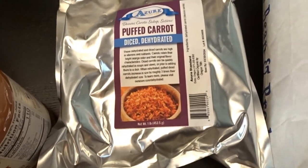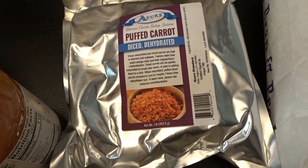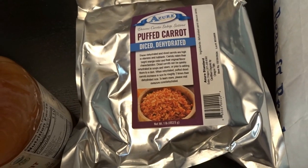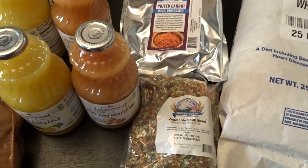And then also I picked up some puffed carrot, diced dehydrated carrots. I had also ordered some dehydrated green peas, but they were out. So I did get the carrots though, and the veggie blend here. So that'll be nice for soup making and different recipes.